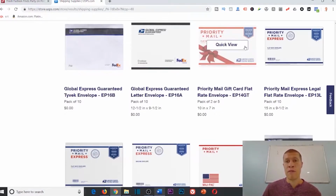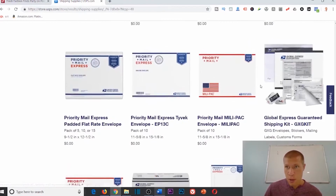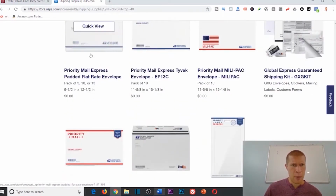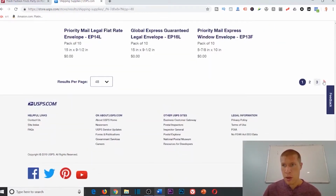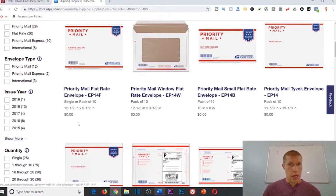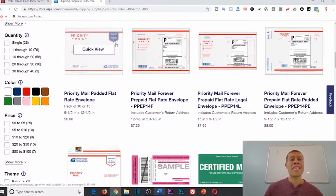So I use these flat rate envelopes for little things. I also use the padded. Where are the padded ones? I'm not seeing them here. I see the priority mail padded, but I'm not seeing the other ones. So maybe they're on the next page. And priority, where are they? There we go. Okay, so these are my favorite.